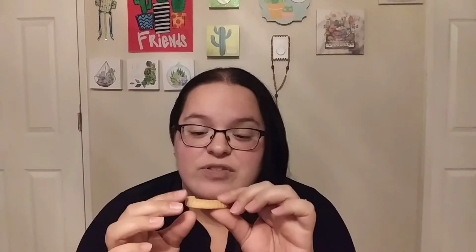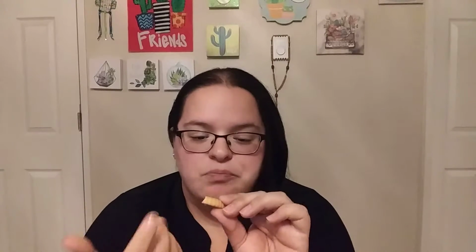I feel like the cookie is super dense. It doesn't, how do I explain it? I feel like it's just a really thick cookie and it doesn't break down as easily as a shortbread cookie normally does. The jelly is super thick, so it's kind of weird. It's just okay for me. I mean, I would probably purchase them again, yes, more so for the kids, but it's a nice little mix.